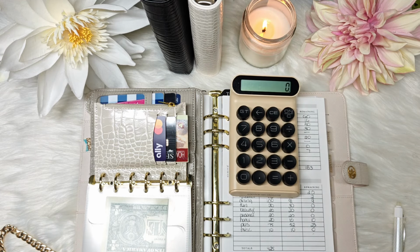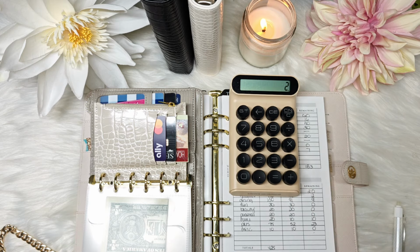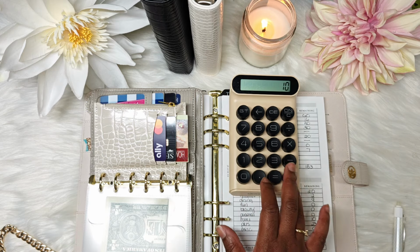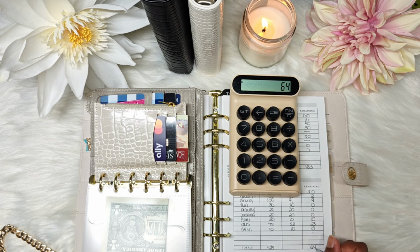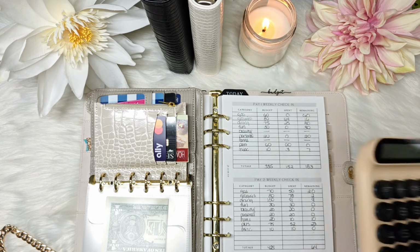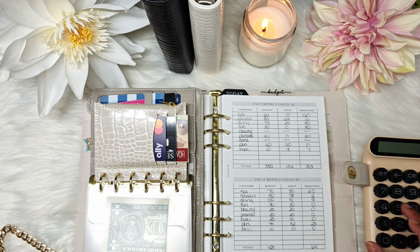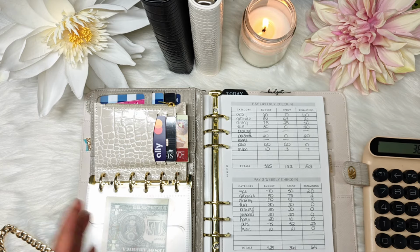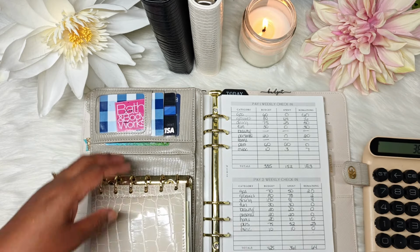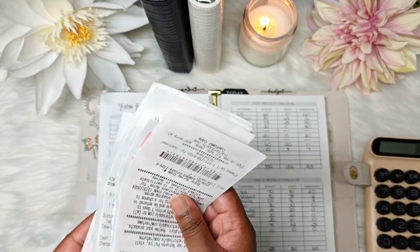So, all right. So I have 20 plus 9 plus 2 plus 10 plus 23 remaining. So I have $64 left in cash for spending, which means that I spent, ooh, y'all, I started out with $425. I only have $64 remaining. Means I spent $361 so far. Still all within the budget, y'all. So I feel good about that. Let me take out my receipts and go ahead and scan those while it's on my mind.